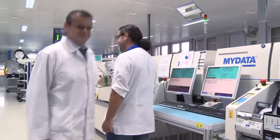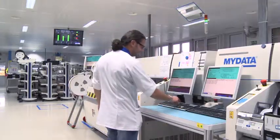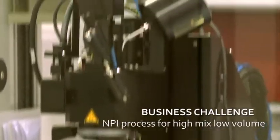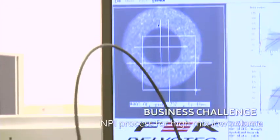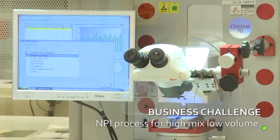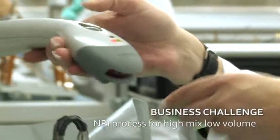Here at Escatec we call ourselves an engineering company. As such, the NPI process is very important with this high mix, low volume production which we have here, mainly with industrial electronics, defense electronics, medical products. All of our customers are well-known global multinationals, either from Europe or from the US. Our strategy is to provide world-class vertically integrated services.